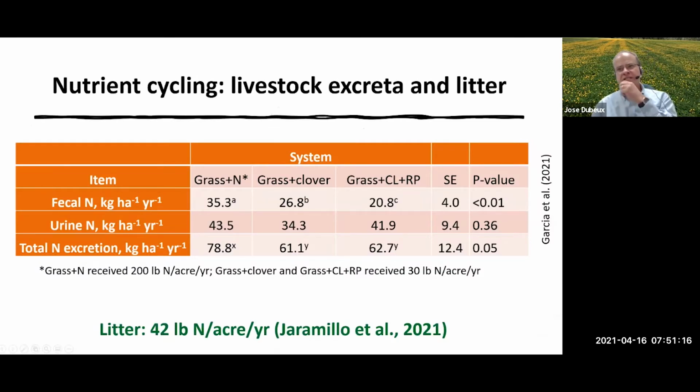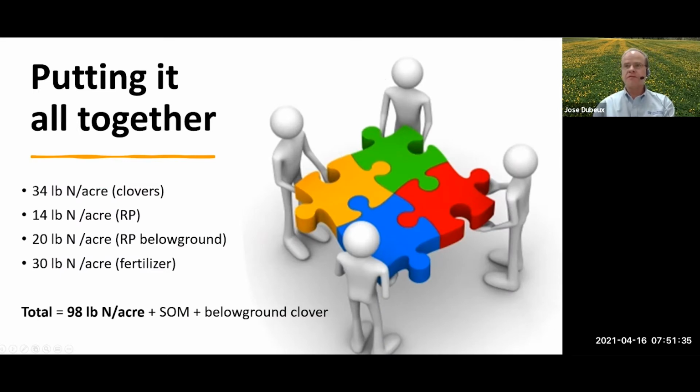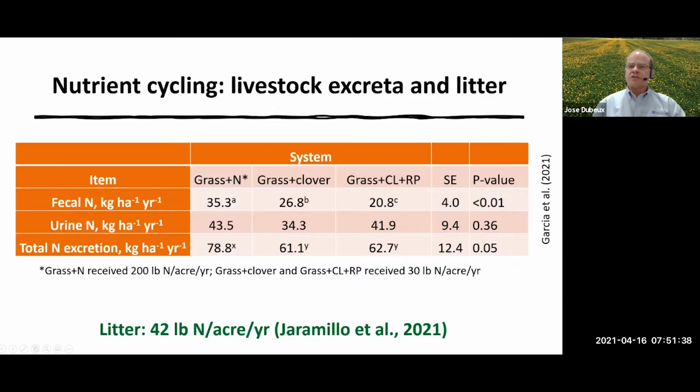Another student, Lisa Garcia, who already finished her PhD, measured how much was the nutrient cycling in that system that I just described, which is this third one here, this grass and clover and rhizoma peanut. Sorry, let me go back. Okay. Yeah. So this was the system that I just described, and she compared it to another two systems.